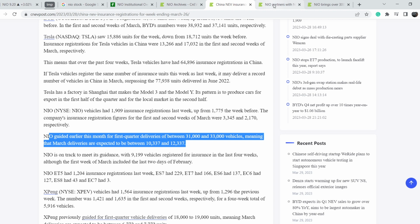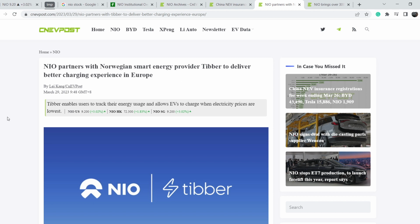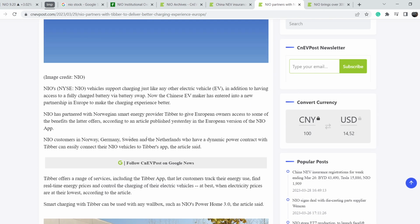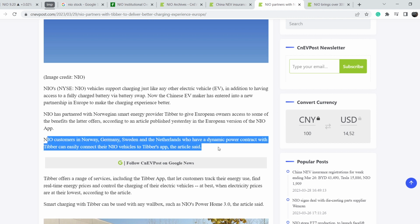So, let me show you another quite bullish news. On March 29th, we can find this news that is titled NIO partners with Norwegian smart energy provider Tibber to deliver better charging experience in Europe. Tibber enables users to track their energy usage and allows EVs to charge when electricity prices are lowest. And let me quote you this. NIO customers in Norway, Germany, Sweden and the Netherlands who have a dynamic power contract with Tibber can easily connect their NIO vehicles to Tibber's app, the article said.